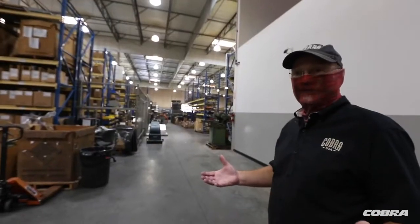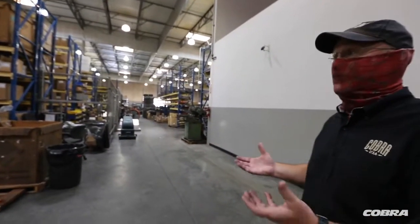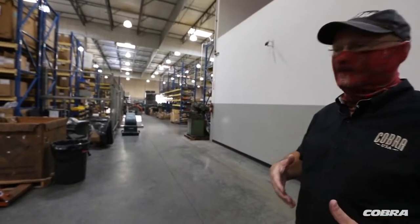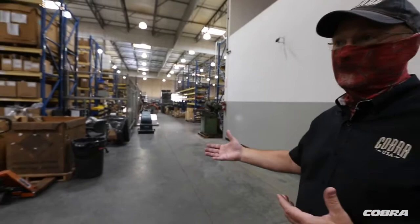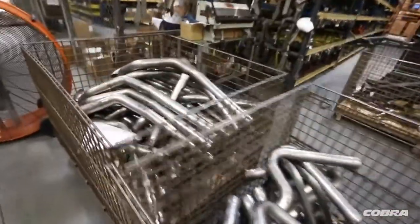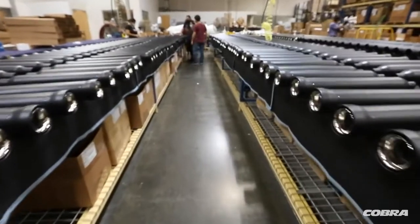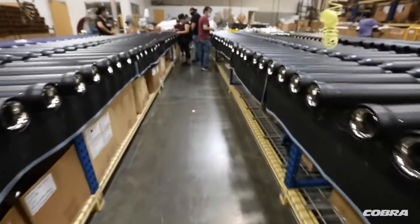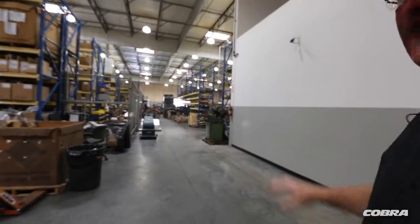We make to order, so we really don't have a lot of product left here. We make it and it gets shipped out to the distributors right away. That way the dealers get it quickly, the customers get it quickly. So all the stuff that you see going through the plant at any one time is stuff that's going to be shipped out. Once it's on the table, it's going to be shipped out probably tomorrow or the next day at the latest. So it moves through pretty quickly.